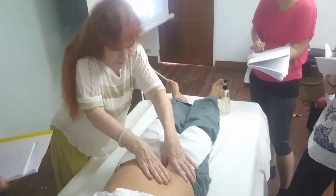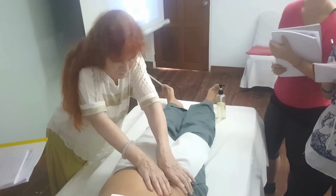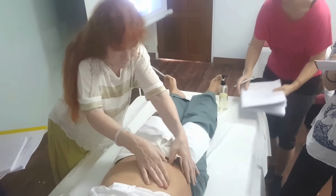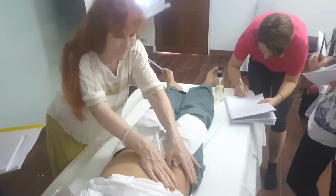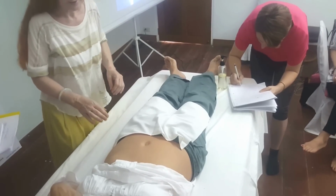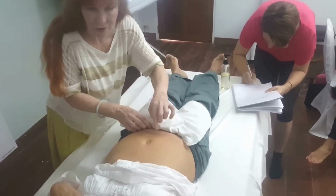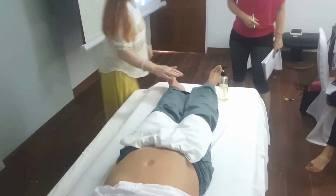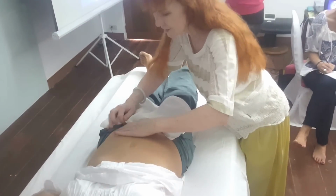Like that. So go down and pull up. Down. One side. And then we do the same on the other side. How many children do you have? 2. And now we do here the other side. So it's better when you stand on the other side too.